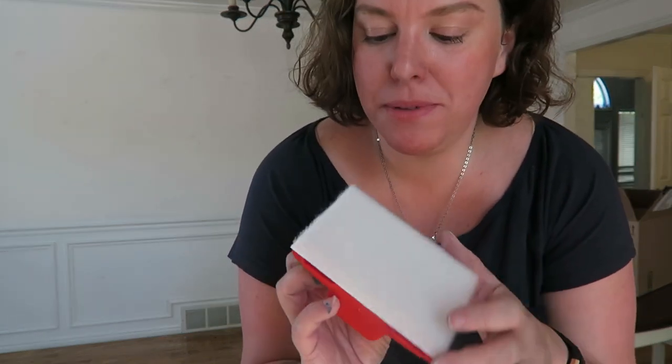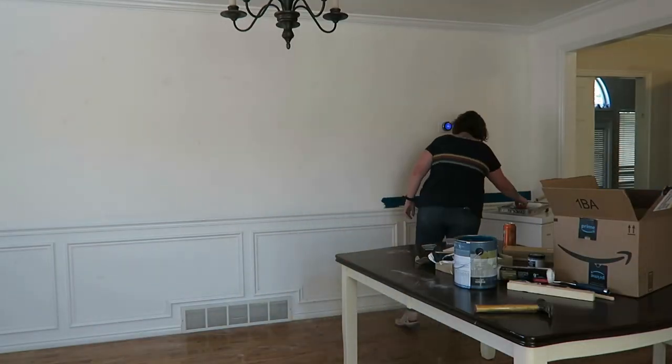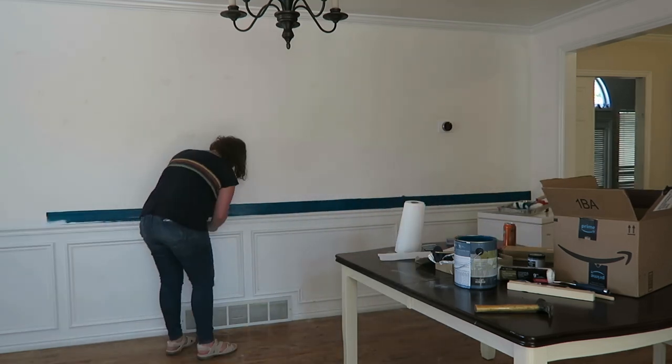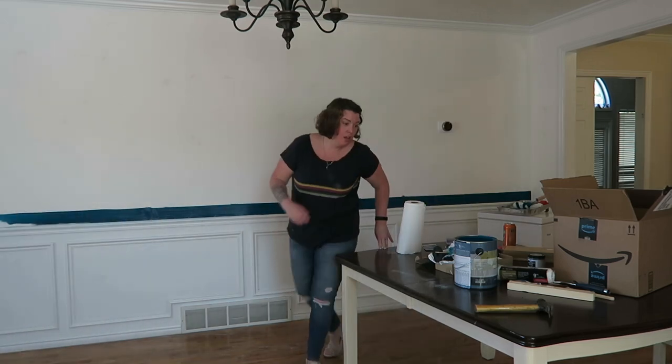This is a thing that is supposed to be able to go around the edges of things like windows and walls so that you don't smear paint where it's not supposed to go. We're gonna see how well it works. The edge is not working so well, it's dripping paint down the wall, so we're gonna switch to a brush.